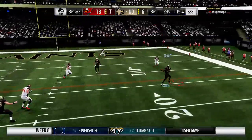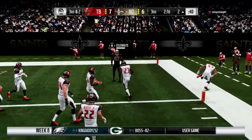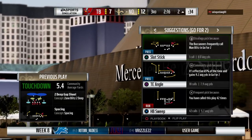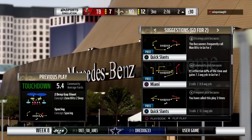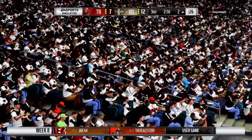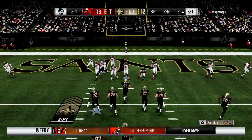Wentz looking to throw on 3rd and 2. And this is Cook with the grab. And he'll take it into the end zone for the Saints touchdown. Jared Cook, his first touchdown on the year. And the Saints take advantage of field position on the turnover to cash in for 6. And Sean Payton going to say, let's go for 2 on this one.